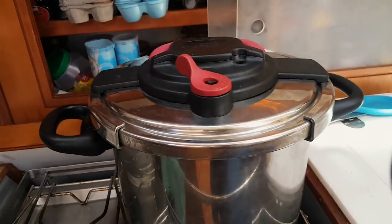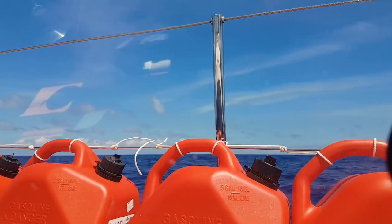Good. Pressure cooker. An almost invaluable addition to any galley. Well, we've been at sea, what, 3 hours, 4 hours? Yep. God, if we can get this for even half the journey, I'll be happy.